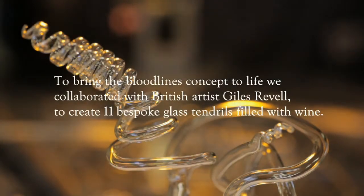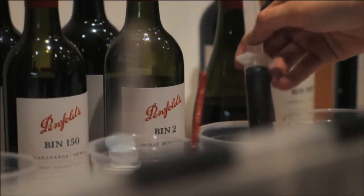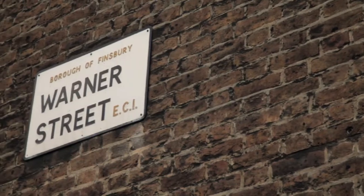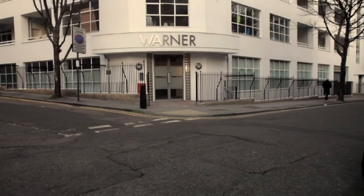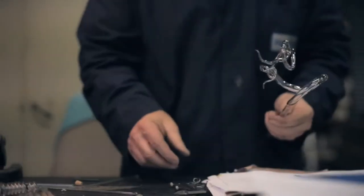What they were looking for from me was a unique way of discovering Penfolds as a family. They've produced a number of bin numbers, and they are a consequence of blends between various great varieties. They came to me with a brief to create a way of linking those wines together graphically. And we ended up with this idea of vines.